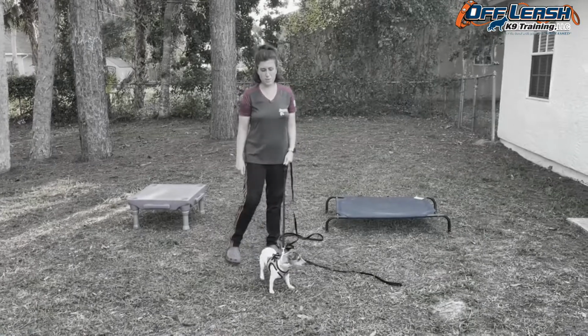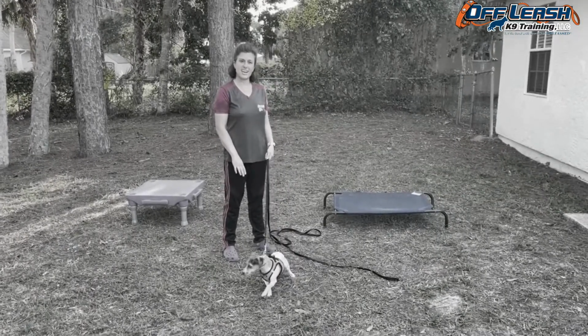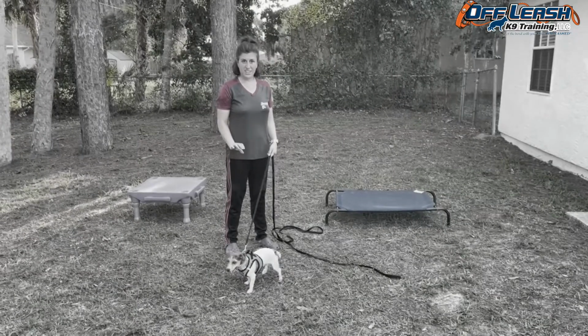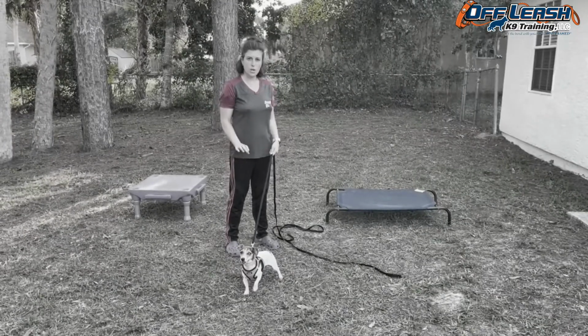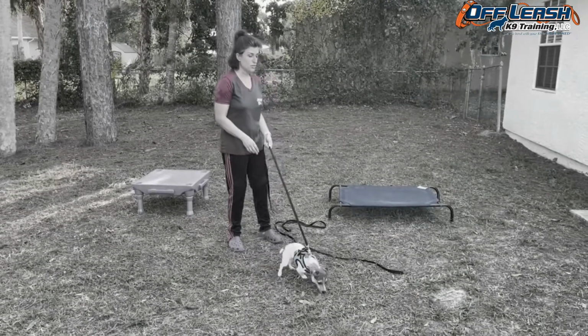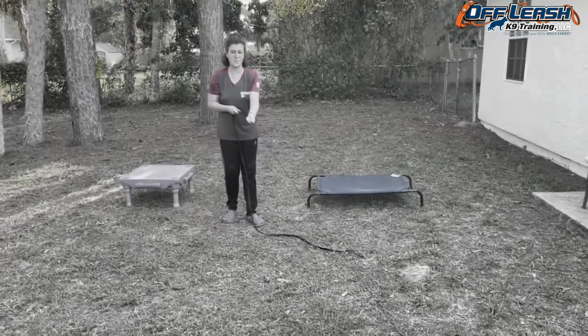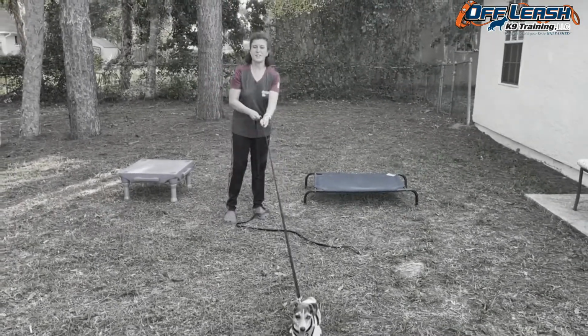She has a lot of similar issues as her sister, but being the smaller one, she tends to have a little more anxiety. She's a little scared of what's going on, and not to mention she's very small, so she doesn't have a lot of leash manners. As you can see, she just tries to kind of take off. You gotta have her come back.